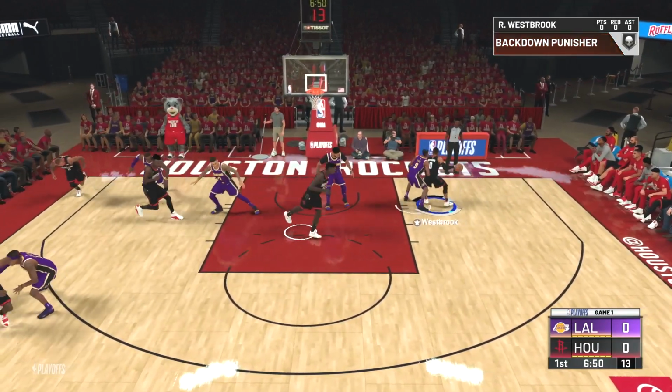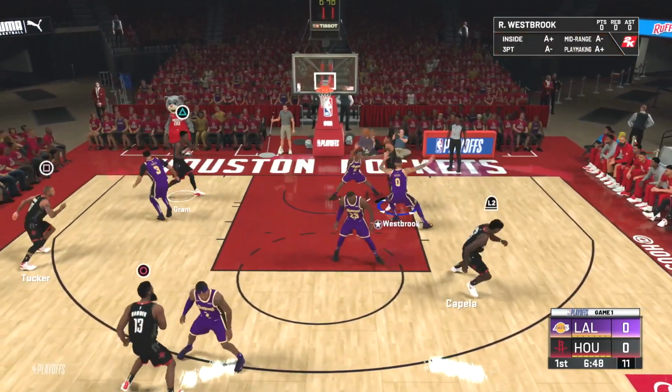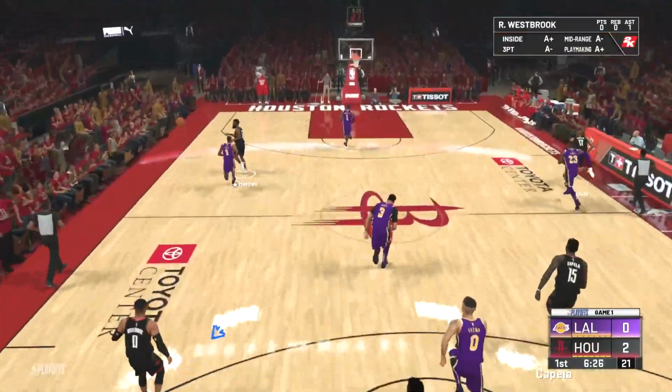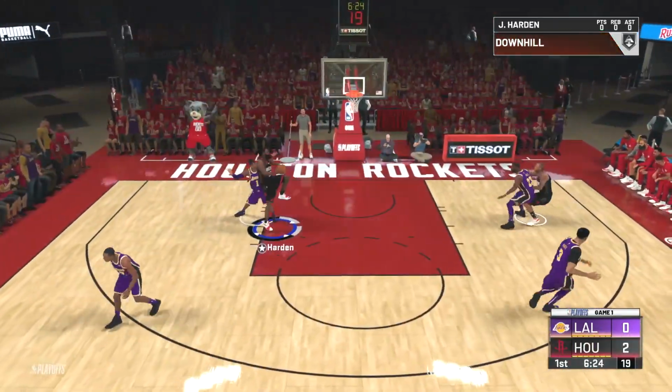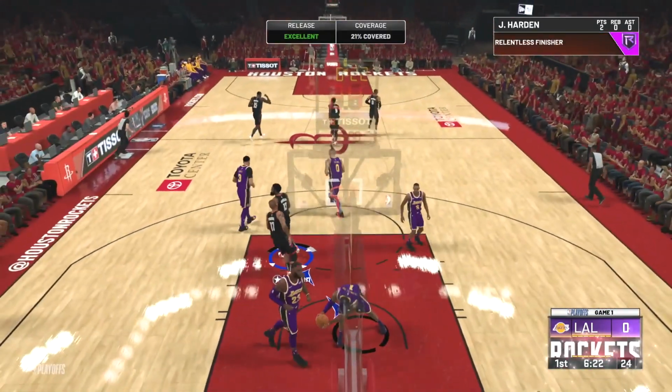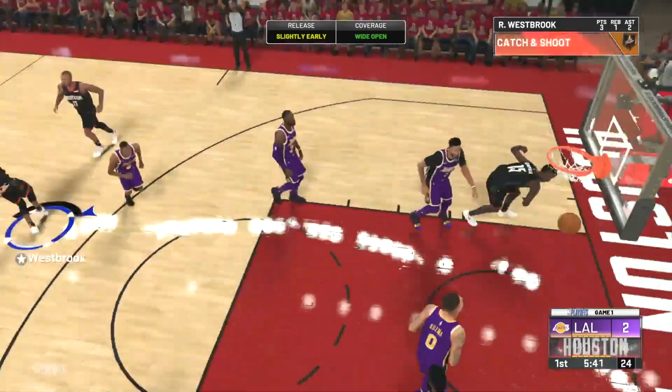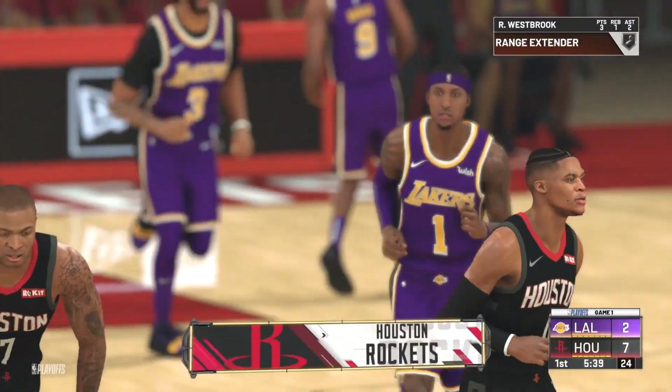Russell Westbrook's going to go to the post. They're trying to bring a double team. So, Westbrook finds a cutting Jeremy Grant, who punches it home for 2 points. Now, here's James Harden on the break. You got a step late with the green light. James Harden getting going here, trying to see if he can heat up for a monster game, as Russell Westbrook buries the straightaway three.